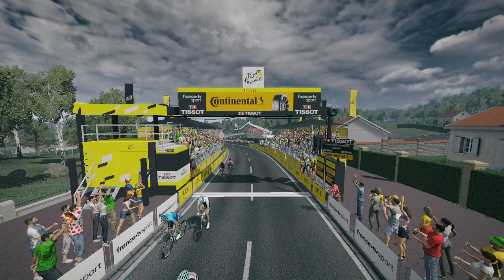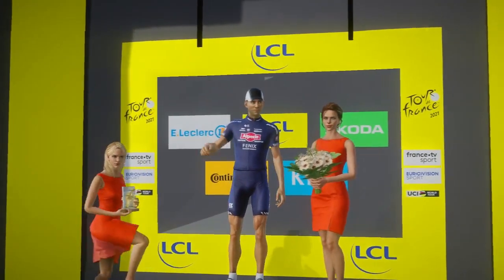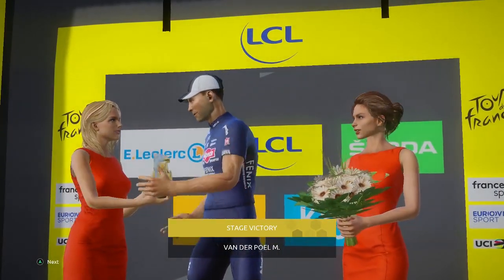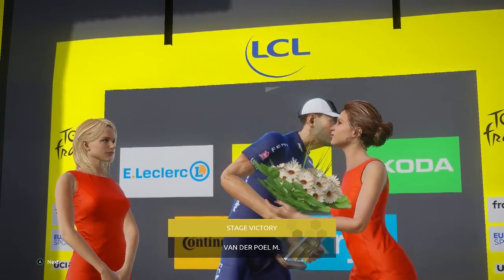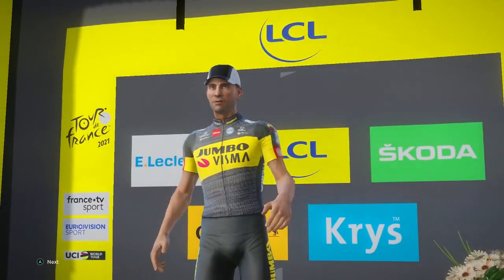But there's going to be a few changes in the classifications today because the field for the first time in this tour were strung out. So the winner of the stage is... I don't know who won the stage, actually. We'll have a quick look at that. Yeah, Van der Poel won the stage. Looks like he's going to be a big favourite for the green jersey and has just extended his hold on that jersey. But the general classification, no surprise really.